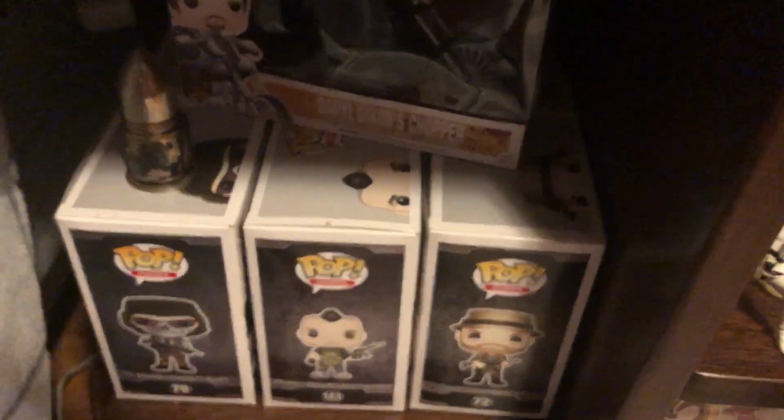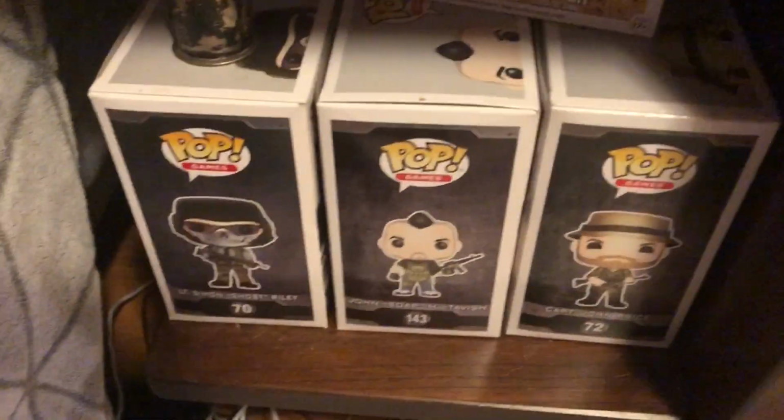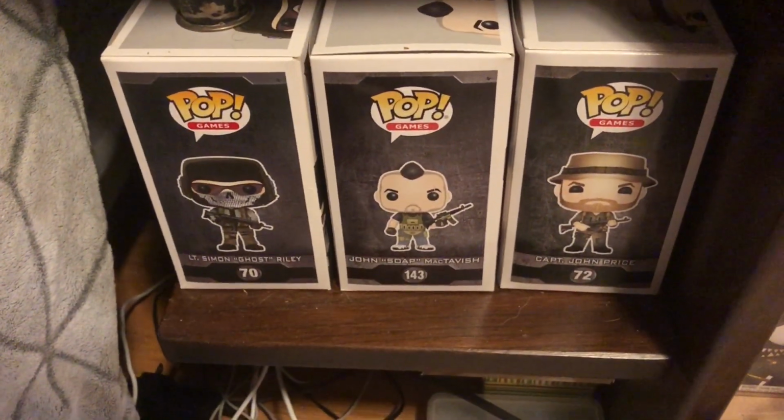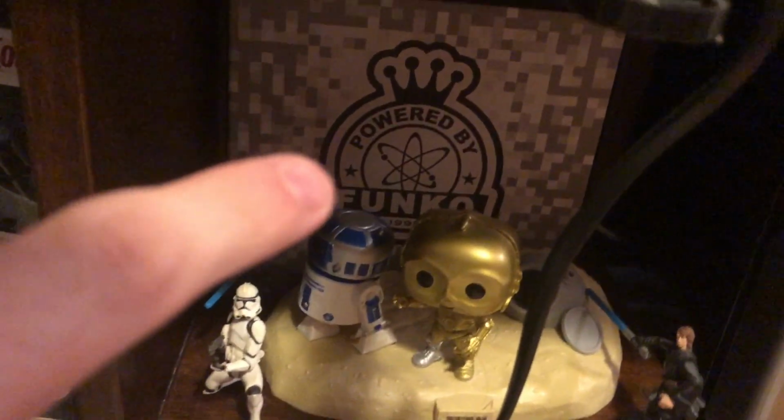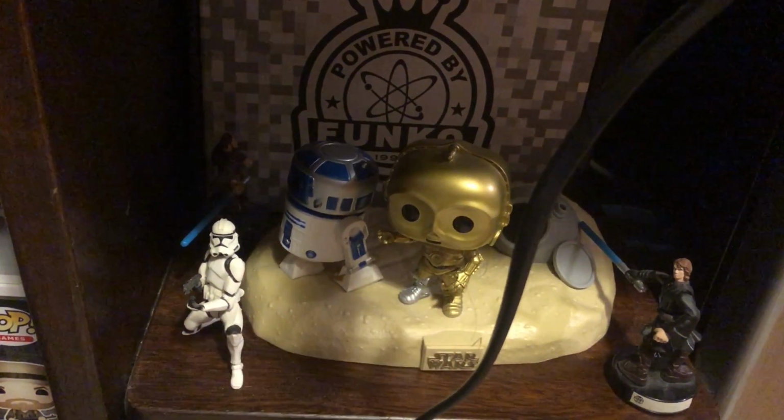We have my Call of Duty ones down here. We got 2 rows of them. If you guys can see, 2 rows. But on the edge here, we do have Ghost, Soap, and Captain Price. Then we have Daryl's Chopper on top. Over here we have one of those Funko mystery boxes from 2016 that still has the pop in there. I do have the R2-D2 and C-3PO out of box thing right there.